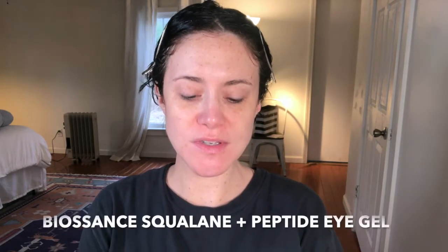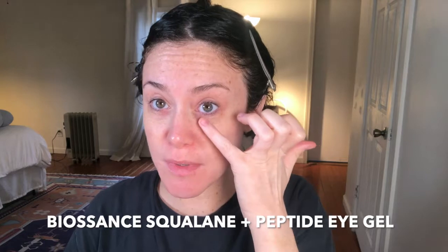Okay, this little hair is driving me crazy, so I'm just gonna pin it back. And then the second step is the eye gel, which I'm excited to use today, especially because it's supposed to help with puffiness. This brand is nice and thick and more of an ointment kind of texture to me, less of a gel.